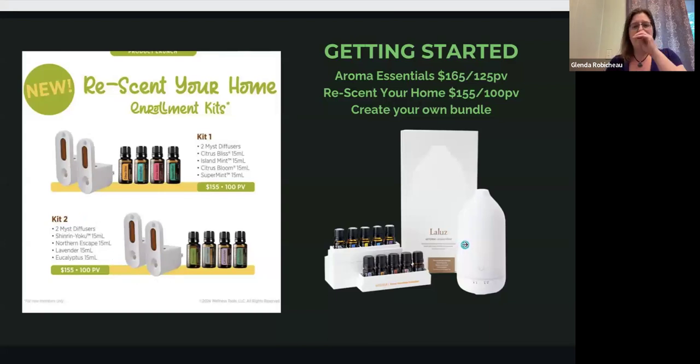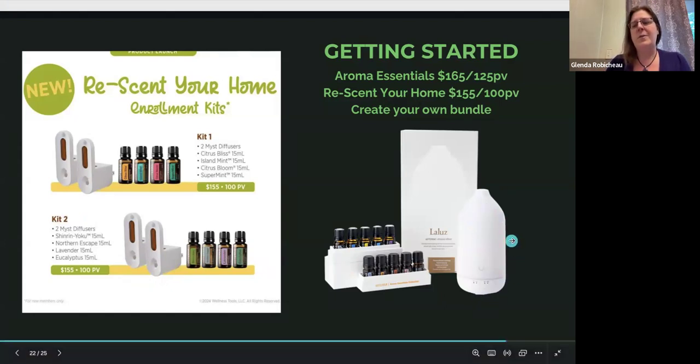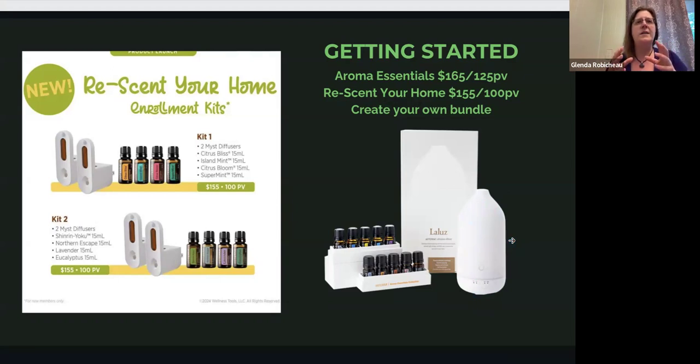This other kit here is the Air Aroma Essentials. This is one of my favorite diffusers. It's really beautiful. It's kind of like a white ceramic glass top that you lift up, put a little bit of water in, and it can light up either white or purplish light. And it comes with some beautiful oils. It comes with our adaptive blend, which is great for anxious feelings and stress. Citrus Bloom, Northern Escape is in there. Breathe, On Guard, Wild Orange, Peppermint. So it's a really nice assortment for getting started.